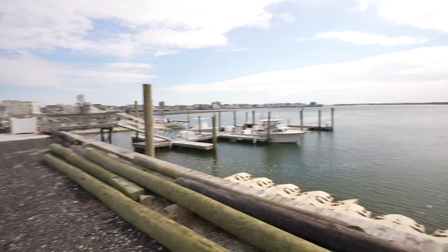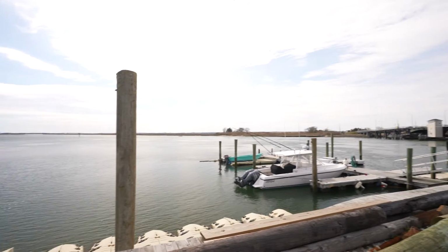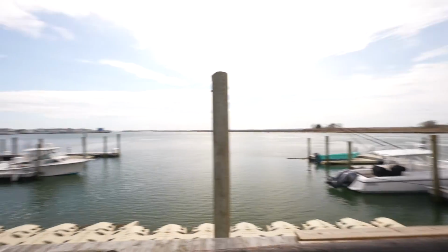All right, I'm at a marina here on the bay, so I'll be able to get some bay shots here, some cool boat shots. So yeah, it's a good spot for some scenics. So I'm gonna get that here. And there's also the bridge that comes into the town here. So all good stuff.